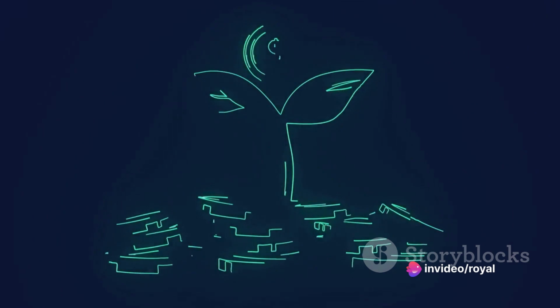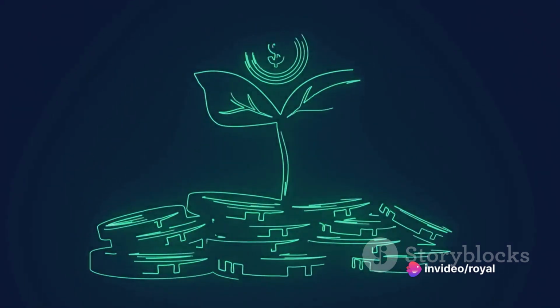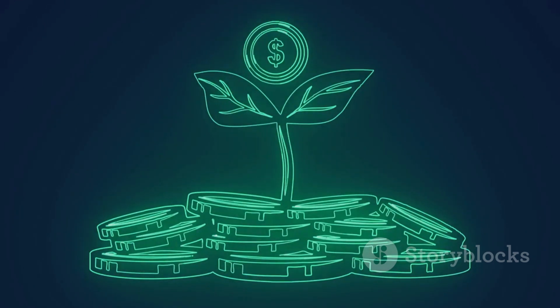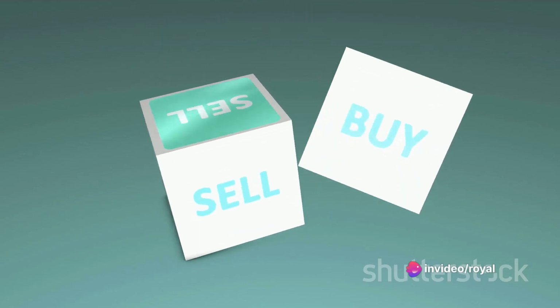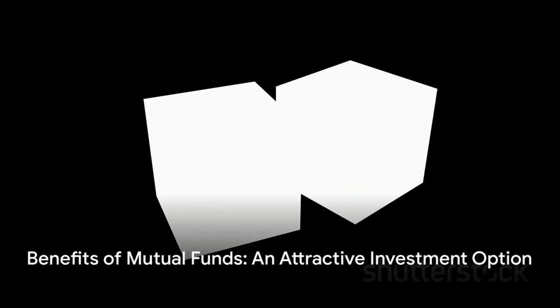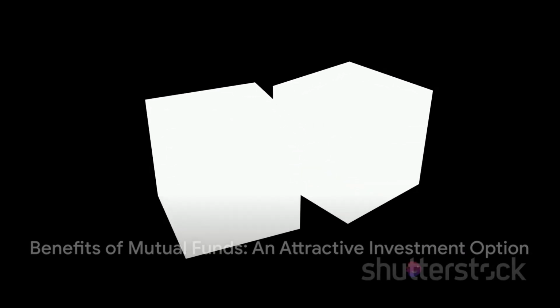Thirdly, mutual funds provide affordability. With a mutual fund, you can invest in a broad range of assets with a smaller amount of money than if you were to buy these assets individually. This makes the world of investing more accessible to many. Lastly, mutual funds offer liquidity. Depending on the type of fund, you can easily buy or sell your shares, providing quick access to your money. These benefits make mutual funds an attractive investment option for many.